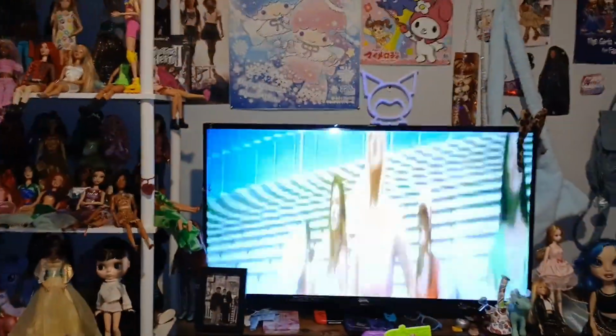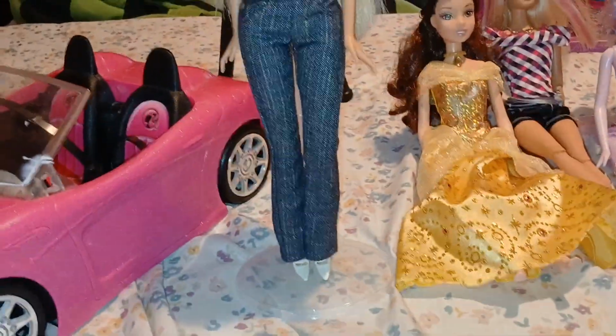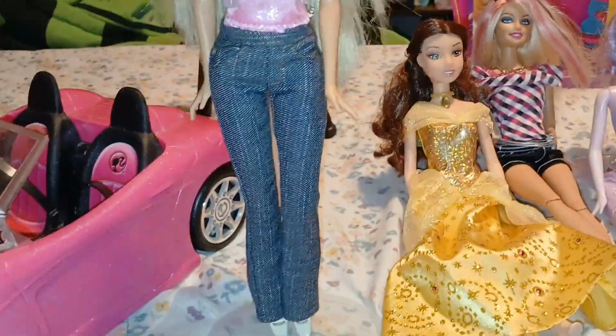But yeah, I think she looks like Miss Brooke over there. I kind of tried to dress her like her a little bit. Didn't really succeed. I need a lighter wash denim.